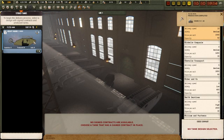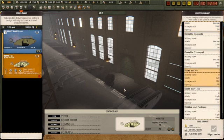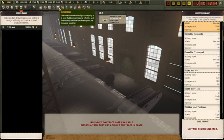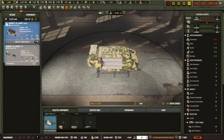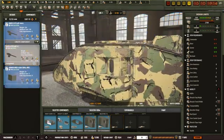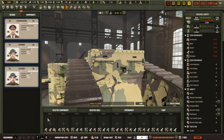Right, let's go into the warehouse. We have the stock, and let's just send them on the cheapest. So we have plenty of time. So that should be fine. Now, I actually want to change this to our much nicer looking one. See, I think that the version they have in the tank museum is basically like this, because it doesn't have the wheels in the back.